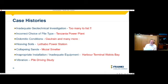which was a Franki project, which was tendered for on driven precast concrete piles, with a Franki pile alternative proposal offered and rejected by the consultant, who provided the installation procedures based on a minimum number of blows, as is commonly used in the Netherlands.